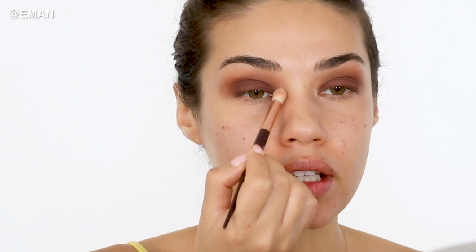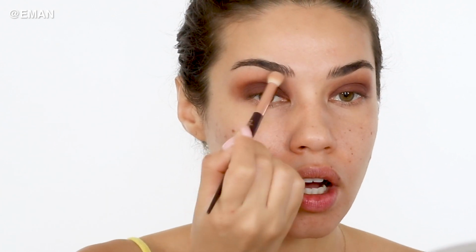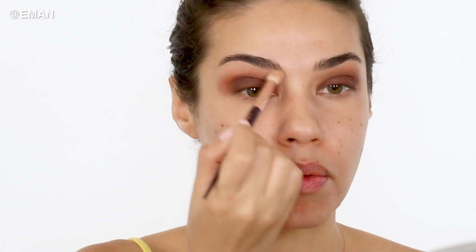And that's what makes this palette so easy to work with. So to clean it up just a little bit, I'm taking the nude shadow, which is called Fairfax. I'm using this just in the inner corner and pretty much right underneath my brows. I'm not really trying to add color. I'm more using this as a way to clean up the look.